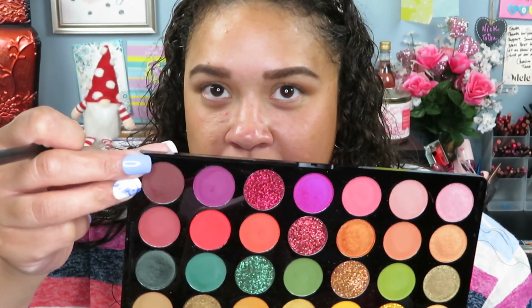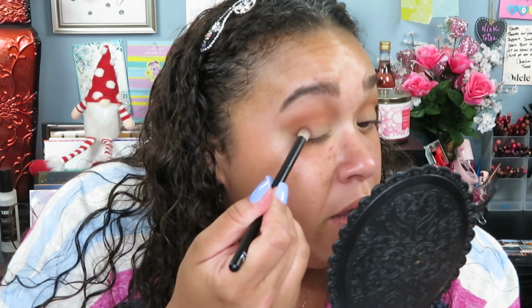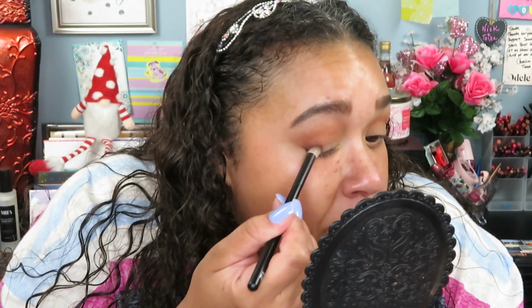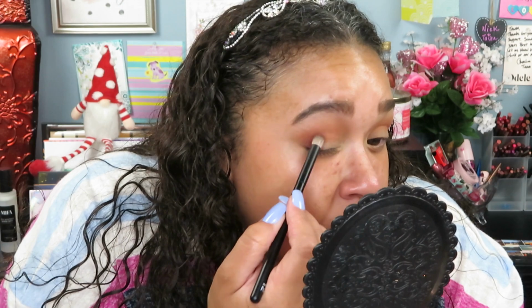I'm gonna try this color right here for the outer V, and it means so much to me that you guys are still here supporting me, because I absolutely love doing YouTube. This is my getaway, my escape, my happy place, and you guys are like my second family. If I had to quit this, I don't even know what I would do.